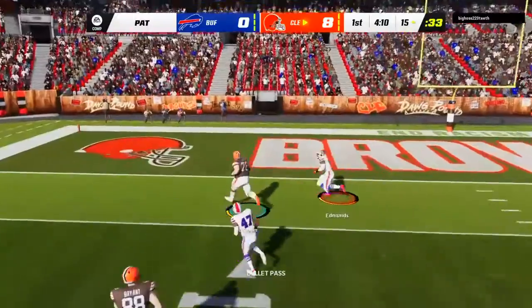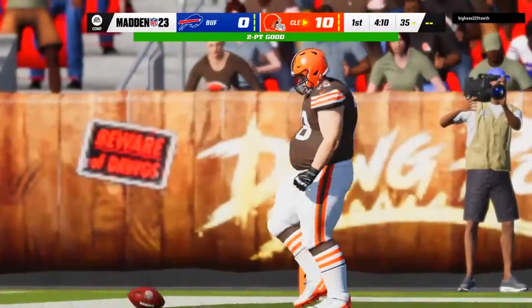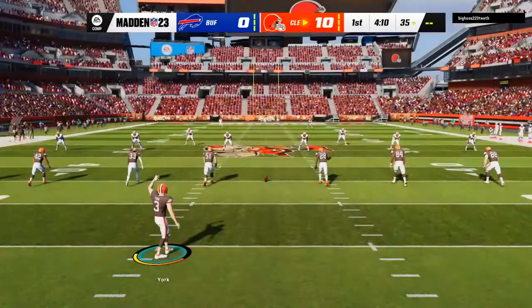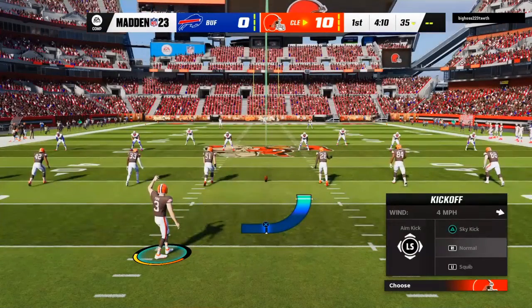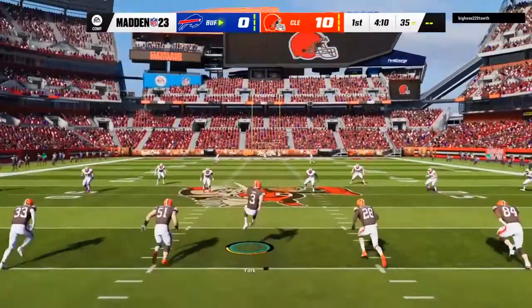Oh, and now they're going to fake it. And it's caught inside the 5. And he gets in. No one was expecting a fake there, but they add 2 more onto their lead. So an early 10-0 lead for them now as they kick it away.